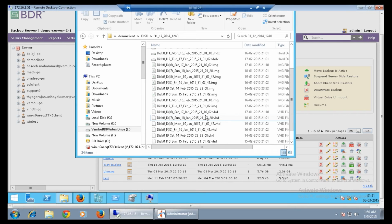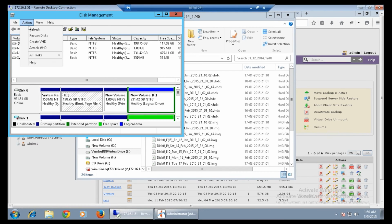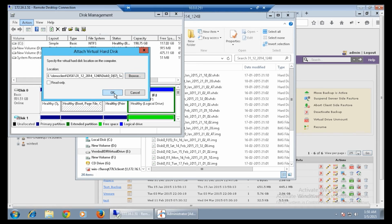Now, since we store these files in different formats, we also give you the option to go to disk management and just simply load this VHD file as one of the drives. You can go to disk management and then say attach VHD file, and then simply browse for this VHD file and attach it, and then it will be attached as a normal drive onto the backup server.